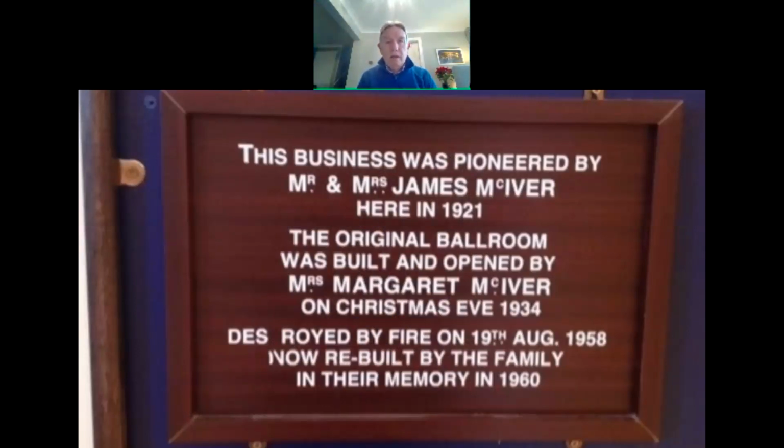This is a plaque that's an exhibit, and it's from the Barrowland Ballroom, and this relates to the business that was started by Maggie McIver and her husband James, and they started the Barras business in 1921, and in 1934 they built a ballroom, a dance hall. Again, this is Glasgow's love affair with anything that's American. Unfortunately, the ballroom was destroyed by fire in August 1958, completely to the ground, and it was then rebuilt by the family in 1960.